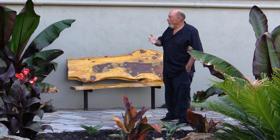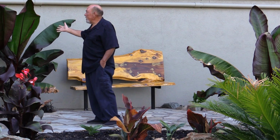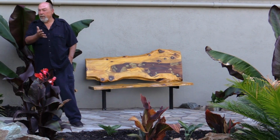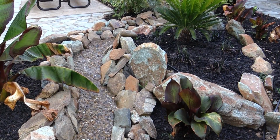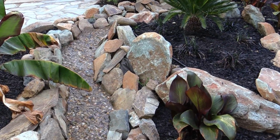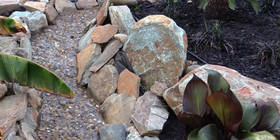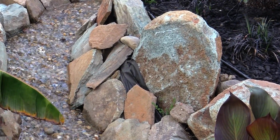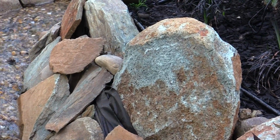So when we start working our way up, the fruitless bananas are just going to be magnificent. We've got canna of different varieties, palms. Like I said, the lazy river, the sound alone is just really soothing. All of the stone that we've got down here on the ground we had left over from our upper project, so it was repurposed down here.